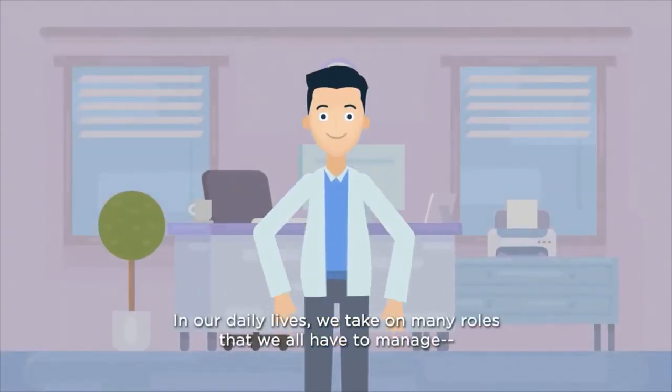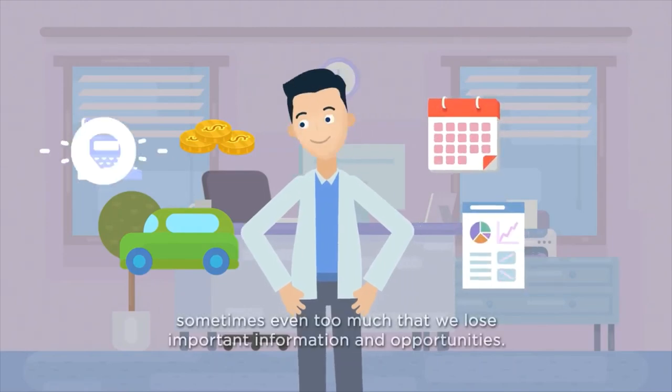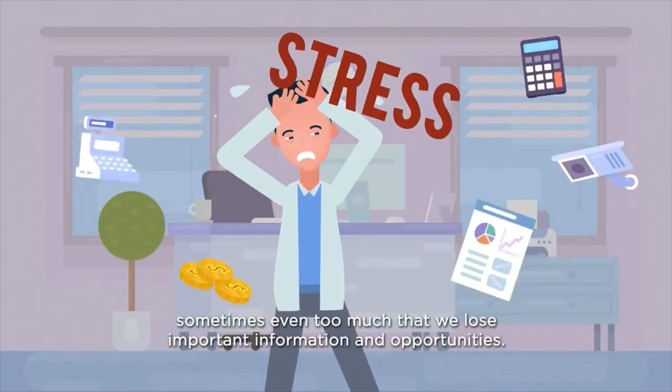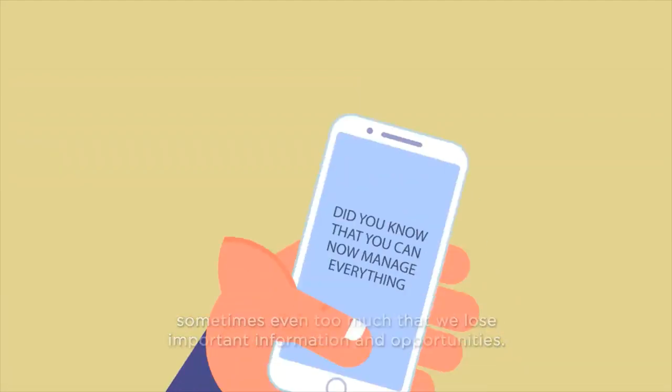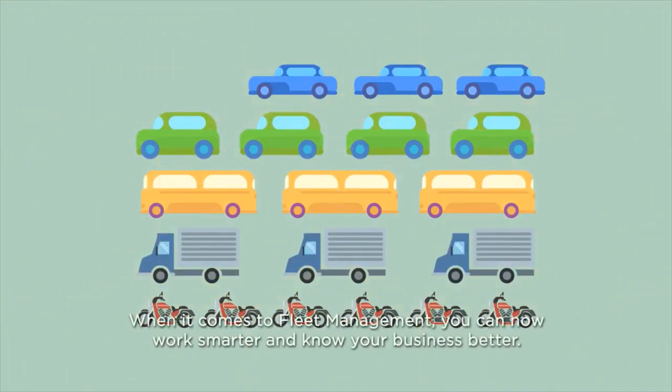In our daily lives, we take on many roles that we all have to manage, sometimes even too much that we lose important information and opportunities. Did you know that you can now manage everything at your fingertips? When it comes to fleet management, you can now work smarter and know your business better.